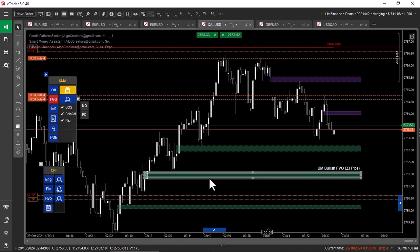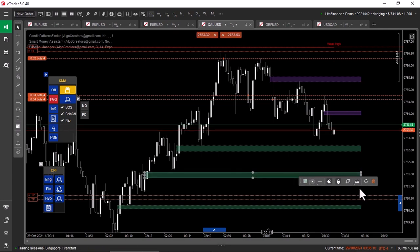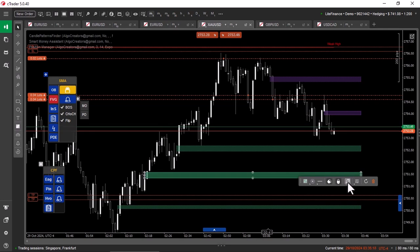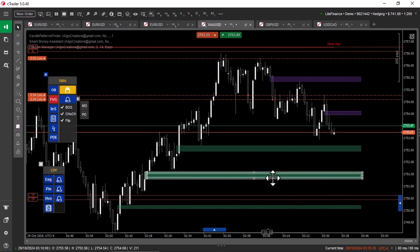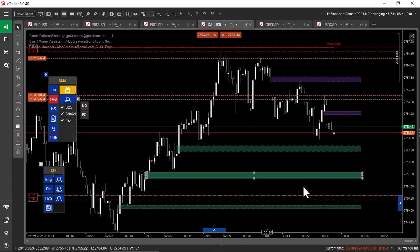As mentioned, this unmitigated FVG area matters to me, and I want it marked on the chart, so I'm copying it to ensure it isn't removed when disabling FVGs. I'll delete comments in the section to preserve the copied box. If I take note of a strong price reaction in this area, I might close some of my trades.